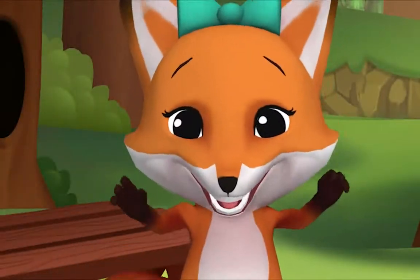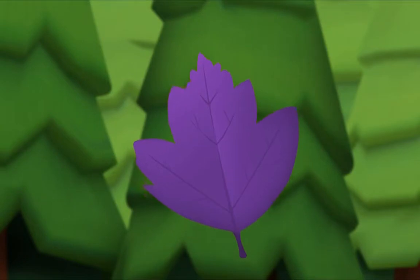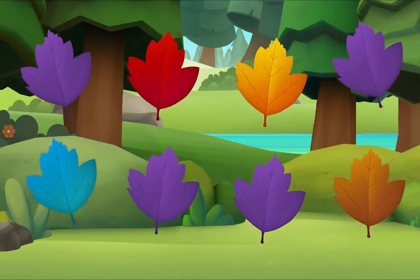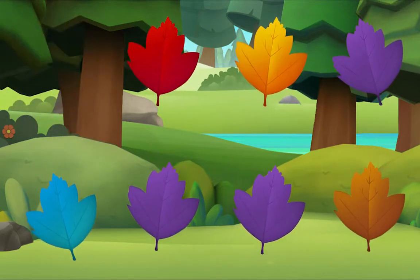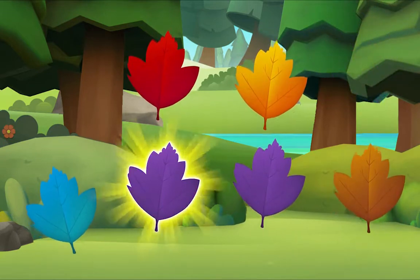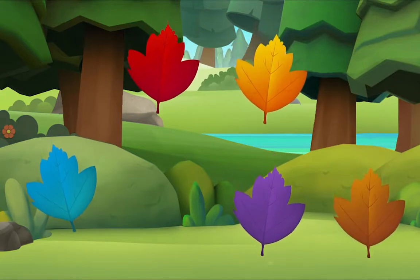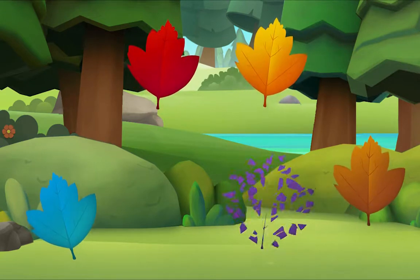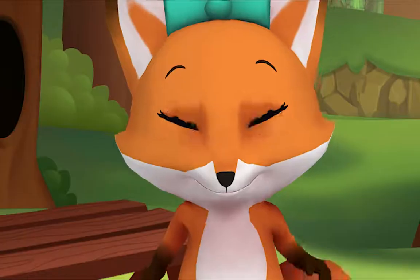I'm crunching leaves, but only purple leaves. I see one. Let's look for more. Let's look for one more. Do you see it? There it is! We did it! Yay! See you!